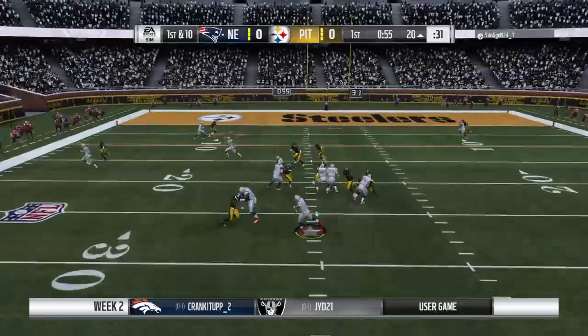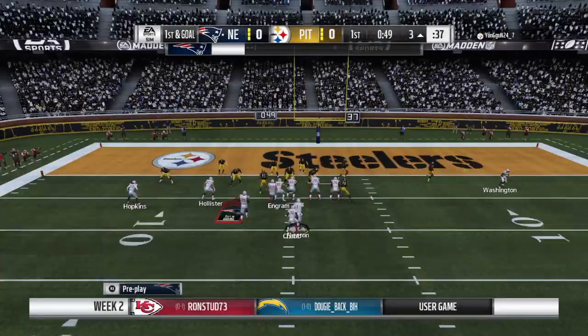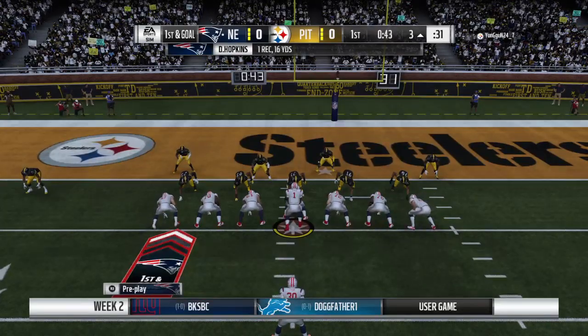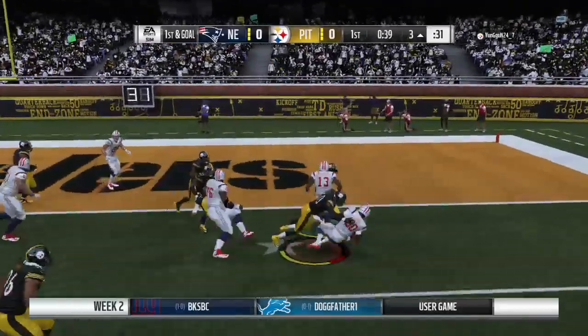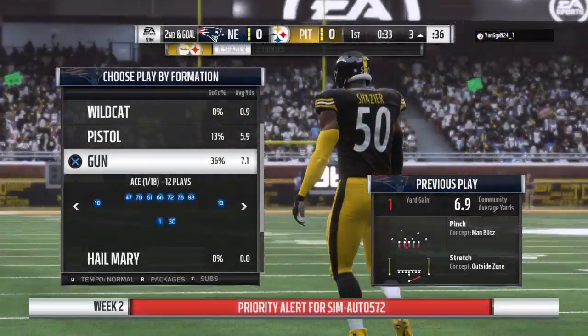Now following the interception, here's Newton. That is caught inside the 5. And stopped a few yards shy of the goal line at the 3. That one goes for 16 yards. It sets him up first and goal. They'll give it to Chubb. And he will push his way forward down to about the 3-yard line. Only a yard on the pickup there.